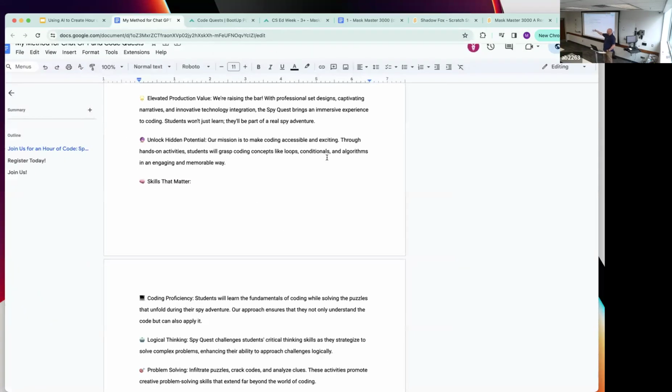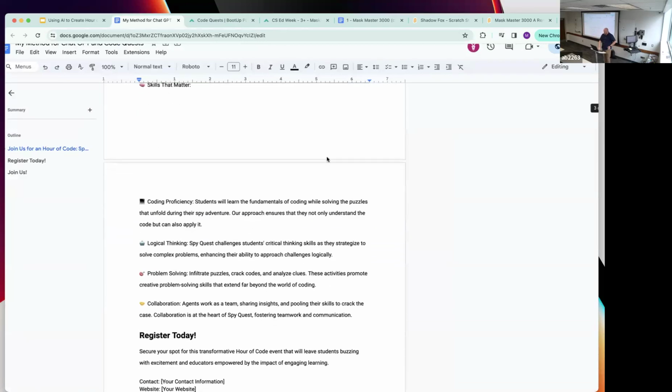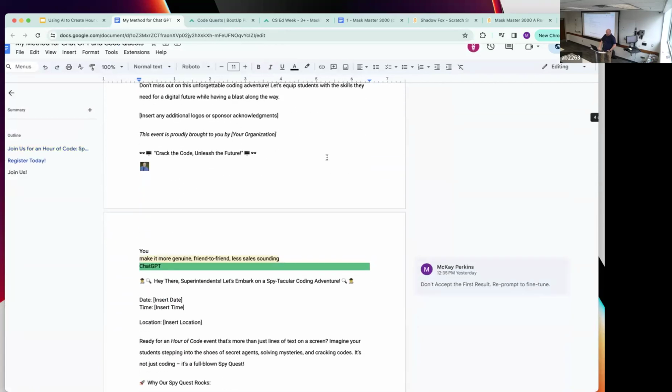It's not like, hey, this is doing my job for me. You're the curator. You're the expert. And so when it pumps something out, you need to say, okay, well, this vocabulary isn't really age appropriate. I want it to be more targeted towards 10-year-olds. And then you keep on working it and curating it and prompting it until it gives you something that you like. So these are the flyers.